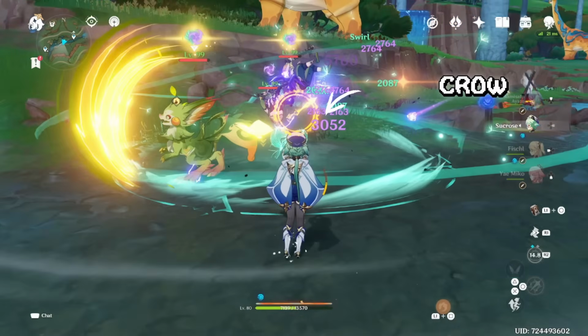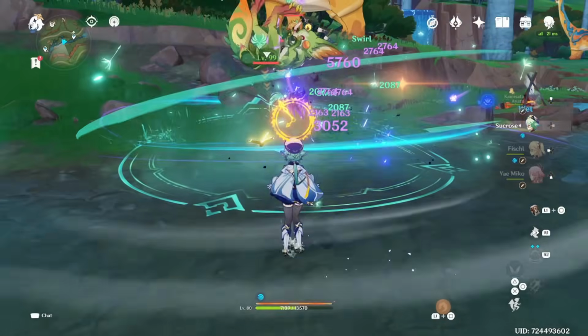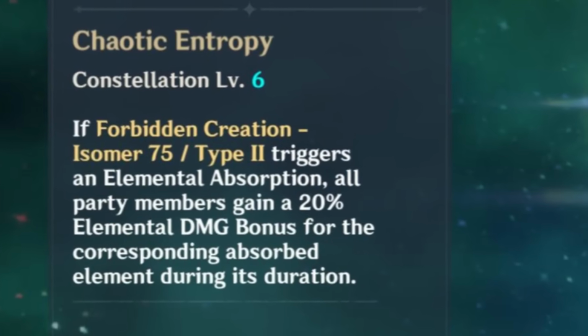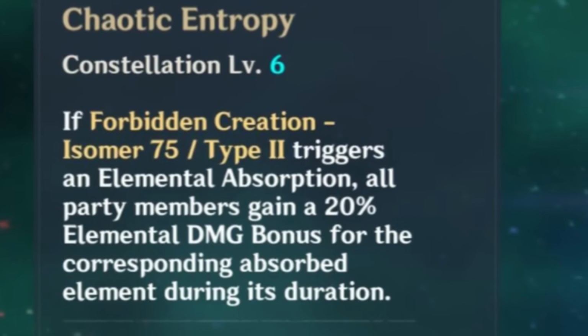Sucrose is a great 4-star crowd control character, and she can also generate lots of energy particles. However, at C6, she can rival a C0 Kazuha, since at C6, if her burst triggers an elemental absorption, all party members gain a 20% elemental damage bonus for the element that was swirled.